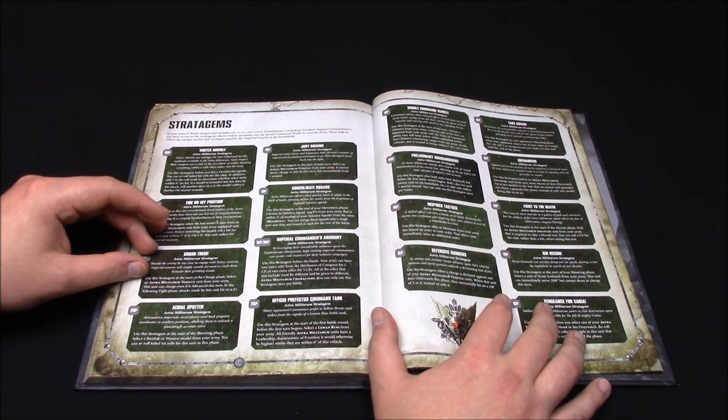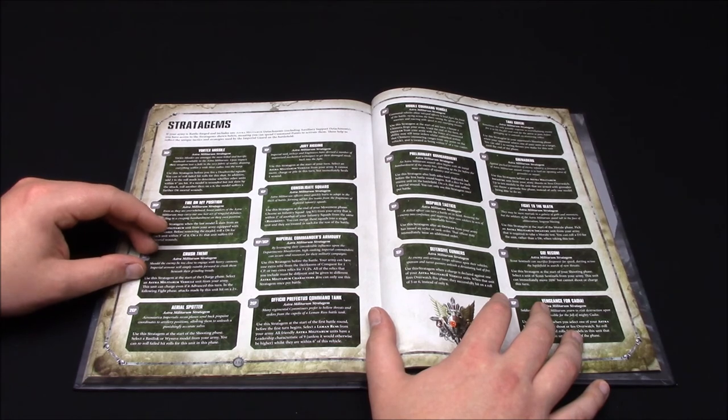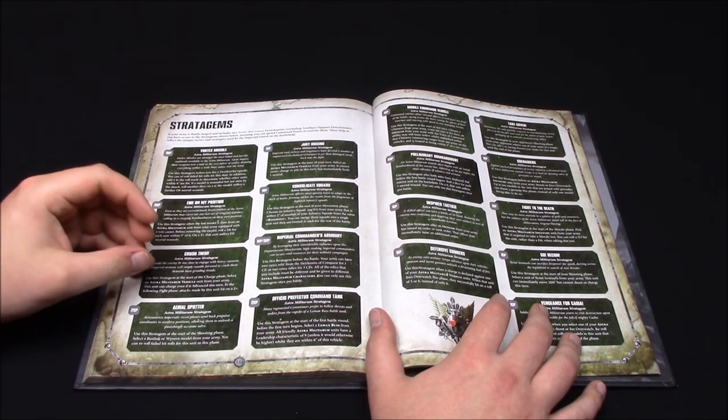Use this stratagem at the start of the charge phase. Select an Astra Militarum vehicle from your army. This unit can charge even if it advanced this turn. In the following fight phase, attacks made by it hit on a 2+. So adamantium tracks hitting on a 2+. Oh, that's good. Okay, aerial spotter, 2 command points.